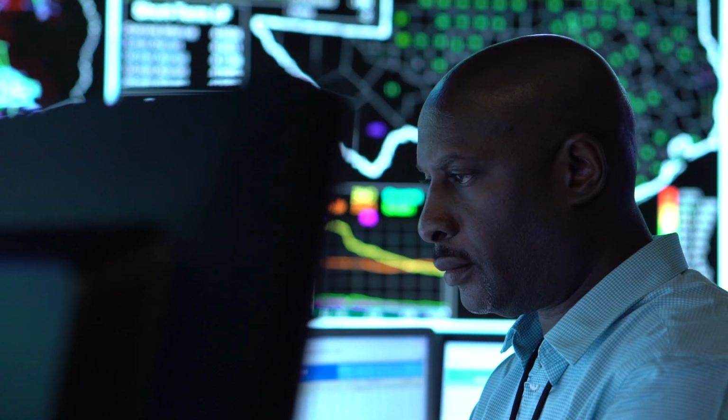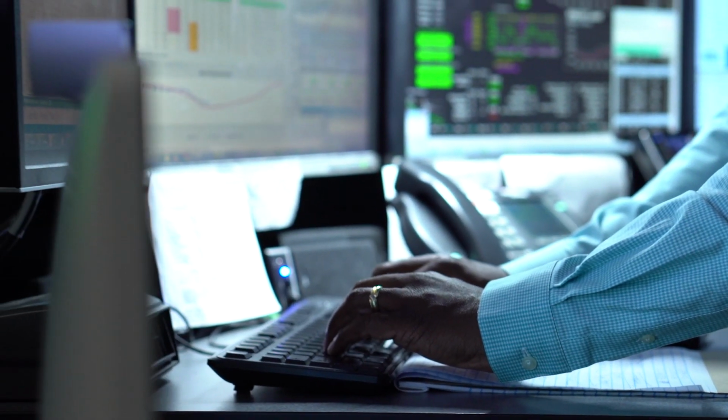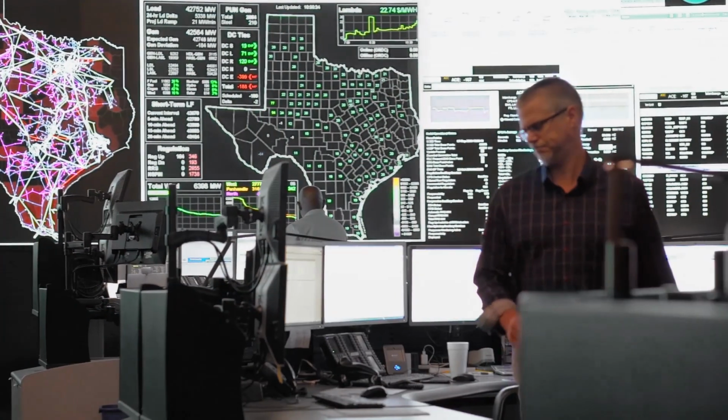So on each shift, 24/7, we have 9 folks in the control room to monitor the transmission grid, to monitor the generation that's being put into that grid, and to monitor forecasted demand and make sure that the grid stays reliable based on all of those factors. There is a lot of information that flows into this control room.